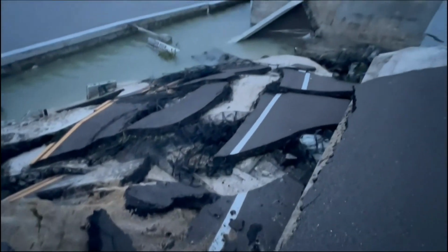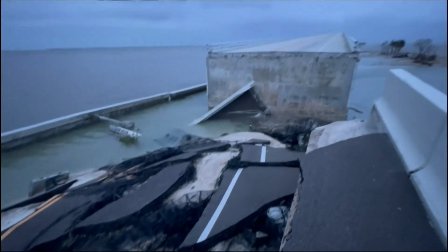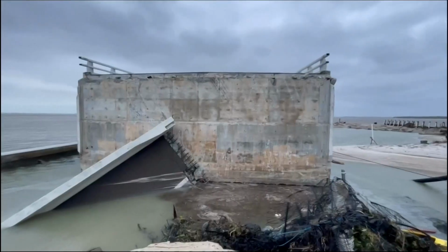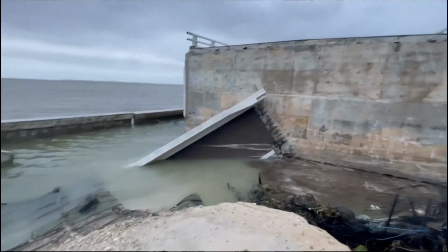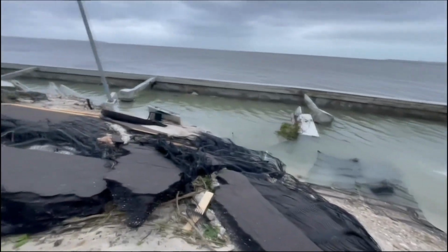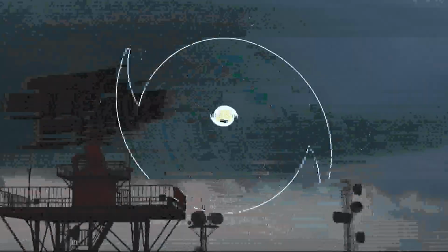But let's send things over right now to meteorologist Mike Prangley. Mike, this storm, one of the strongest to ever make landfall in the United States, definitely in Southwest Florida, but thankfully weakening to a tropical storm this morning. What are you seeing out there now?